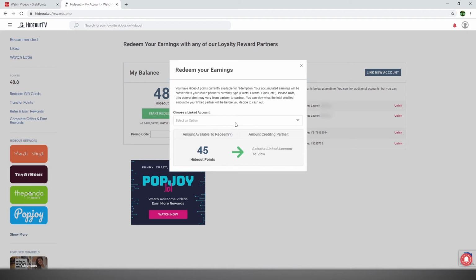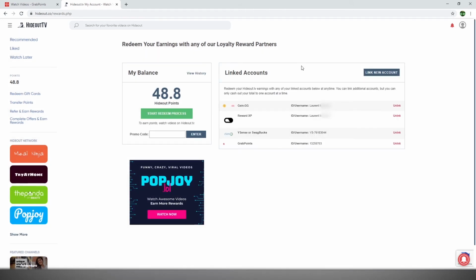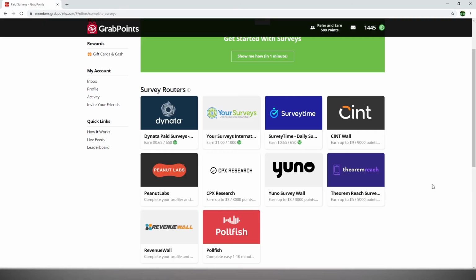And now I can choose where I want my points to be transferred. In Hideout TV, I have 45 points, but it will be converted to 35 points in GrabPoints, 2 cents in YCents or Swagbucks, 450 points in Reward XP, and 40 points in Gain.gg. And then you just need to redeem the balance and it will be added to whichever you choose. So I have tested this before and you won't be earning many points, but it's a way to get a bit of passive income if you just let the videos running while you do other things on your computer.